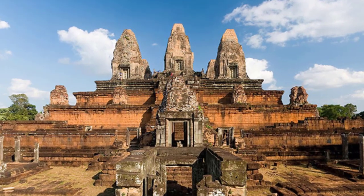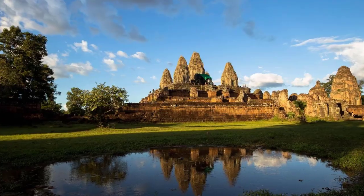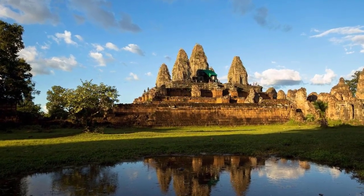The central tower. The central tower contains a sanctuary room. The lintels contain Indra riding the elephant Airavata, Vishnu on Garuda and other depictions.